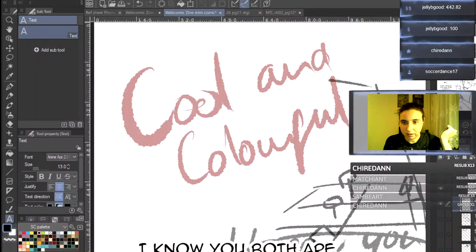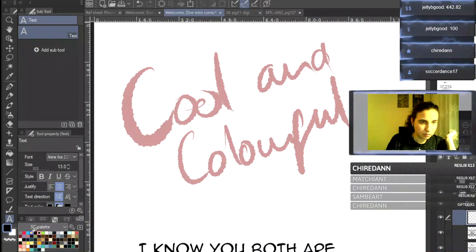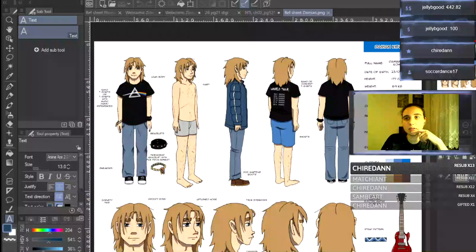So let me turn everything off for a moment so I can work on, let's go to the vector layer and start. Let's start with blue. But preferably let's start with this one particular shade of blue. Let me open Damian's reference sheet, and when I say reference sheet, I mean sheet with double E and not shit. Let's open Damian's ref sheet. Whoops! Oh my God, what have I done? Ah, nothing. I just moved my window.